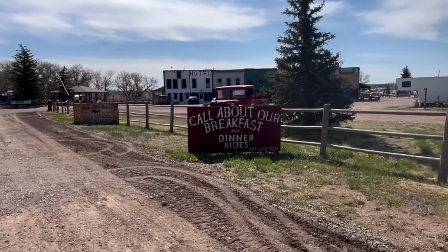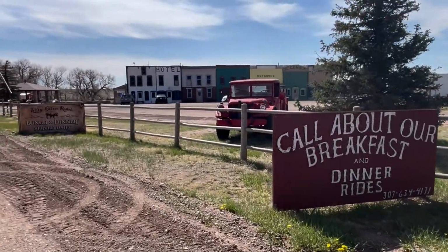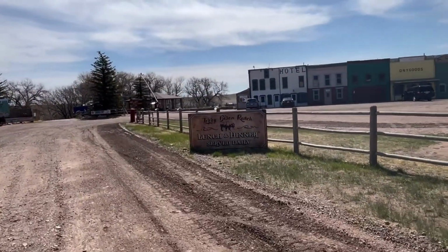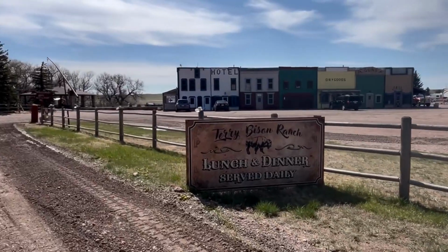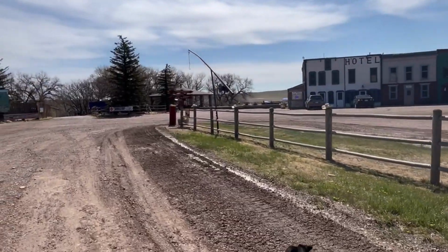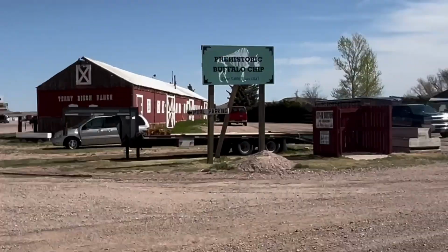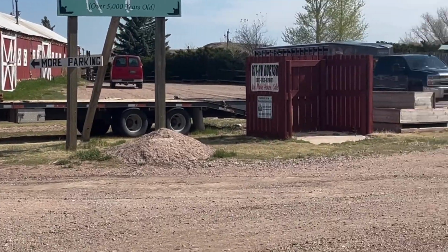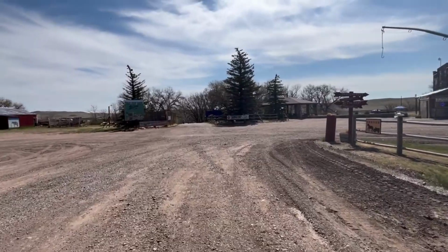As we enter the grounds, you'll see that they do have breakfast and dinner rides. Don't know about that. It's just a one-night stay for us, so we didn't look into that. There you go, lunch and dinner served daily. It's got to be at the saloon over there, which we'll see. There is a prehistoric buffalo chip that's over 5,000 years old. Awesome. Plenty of area to park. Pull in and hook your car if needed.